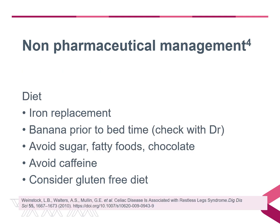With the diet, look at iron replacement. The banana seems to have some evidence behind it. It's a little bit, but we do need to check with the medical officer because obviously it contains potassium. Avoid sugar and fatty foods and chocolate, avoid caffeine, and consider a gluten-free diet.